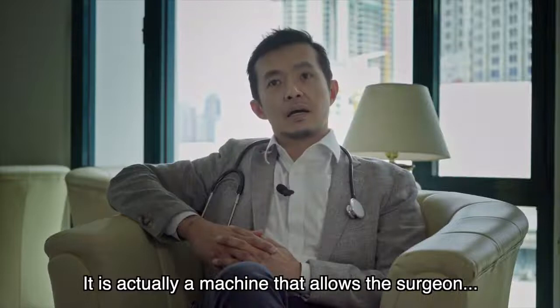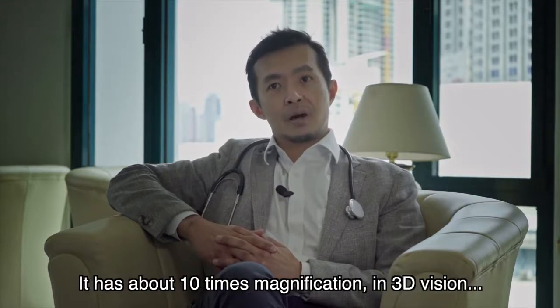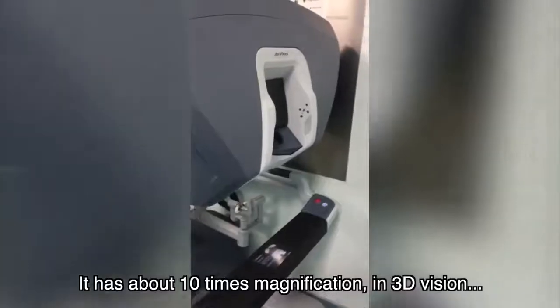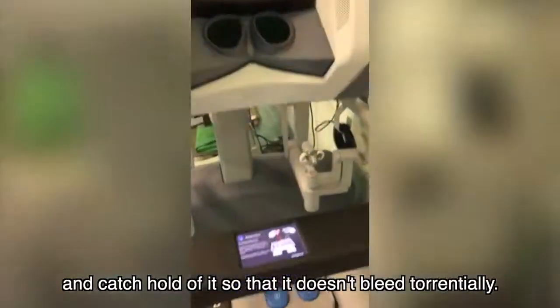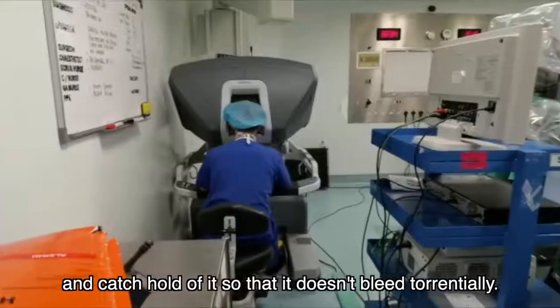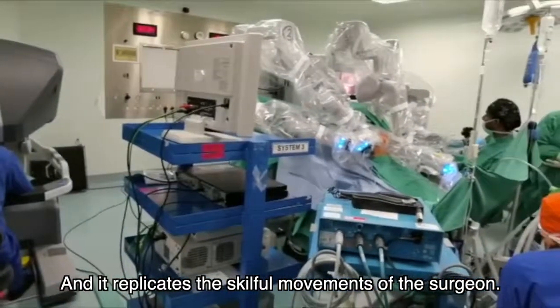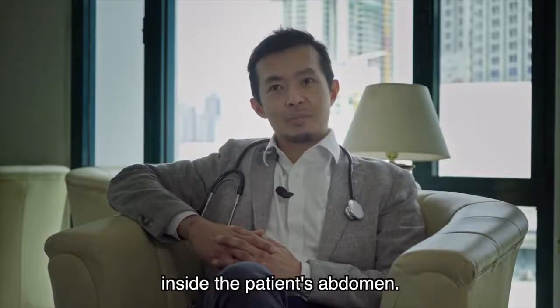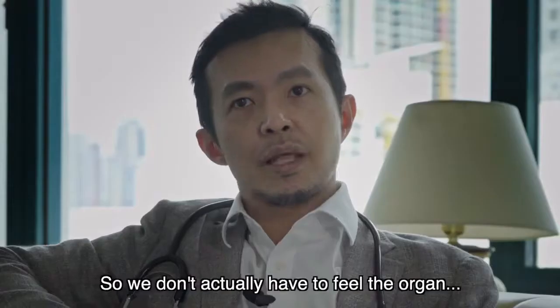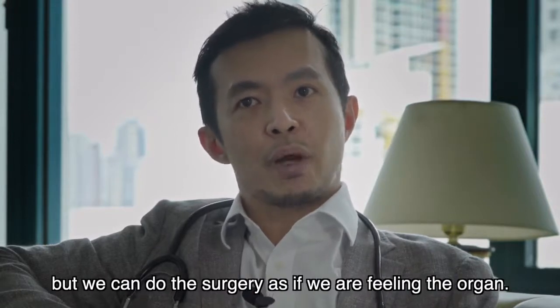It is actually a machine that allows the surgeon to see the operating field very, very clearly. It has up to about 10 times magnification in 3D vision. Then you can almost see the bleeder immediately and catch hold of the bleeder so that it doesn't bleed torrentially. And it replicates the skillful movements of the surgeon. It's almost like putting our head and also our hand inside the patient's abdomen. So we don't actually have to feel the organ, but we can do the surgery as if we are feeling the organ.